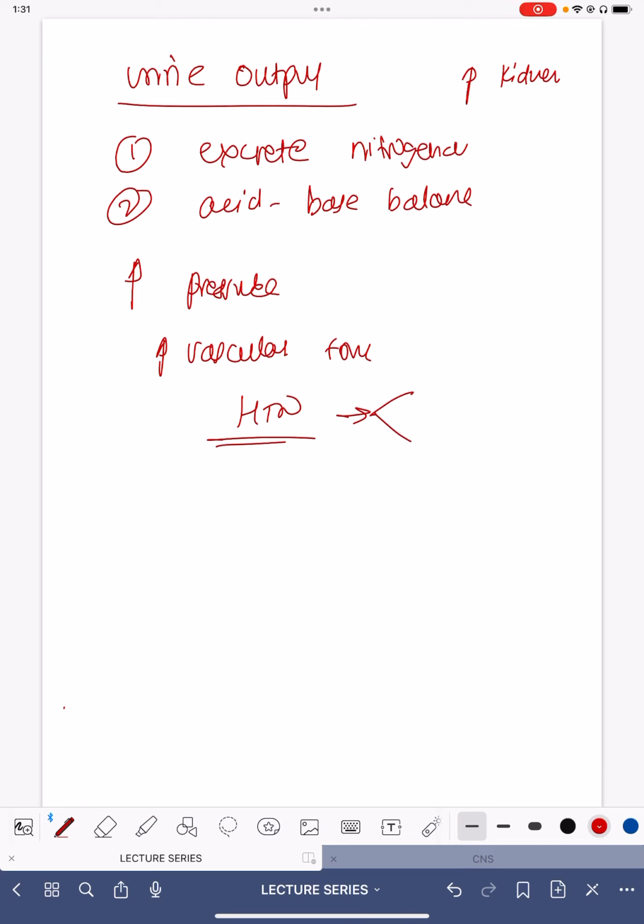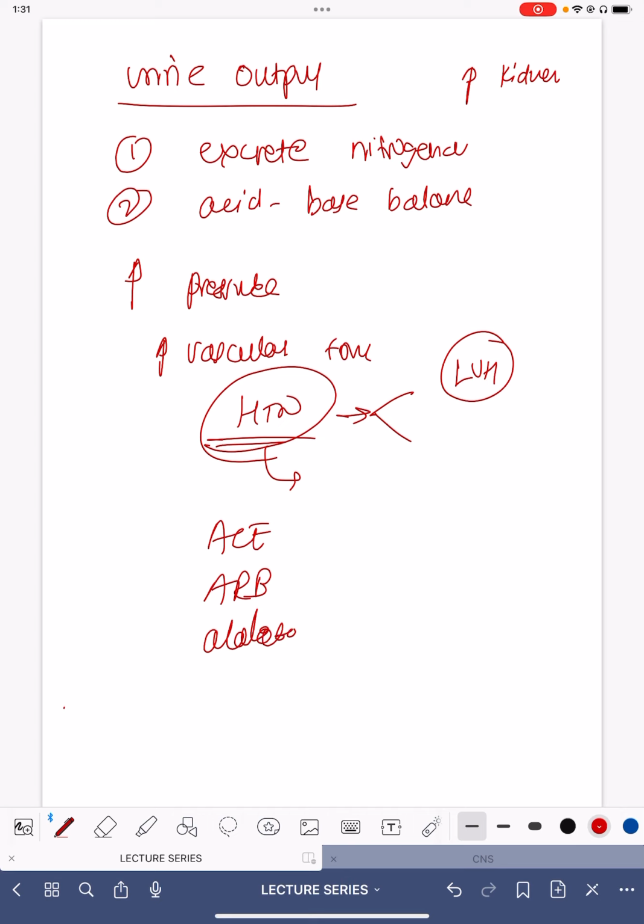So persistent hypertension, there are two things. One is, because of the persistent hypertension, these patients very commonly develop left ventricular hypertrophy. And the second thing is, these patients usually don't respond very well to antihypertensives. There are so many drugs like ACE inhibitors, ARBs, aldactone. Such medicines are usually contraindicated for hyperkalemia risk. So we have to use cilnidipine or amlodipine or moxonidine or prazosin, these medicines to reduce the blood pressure.